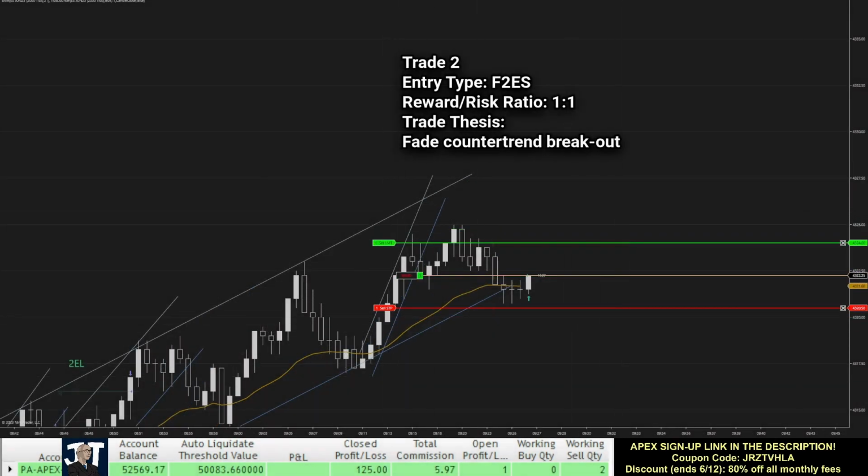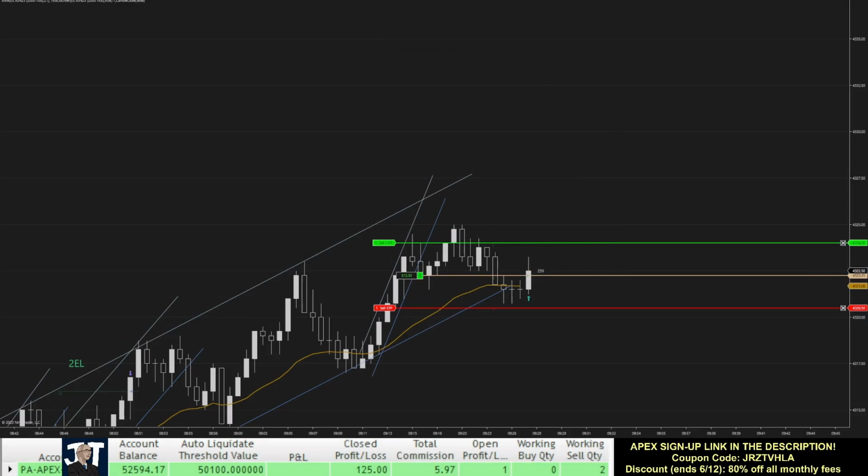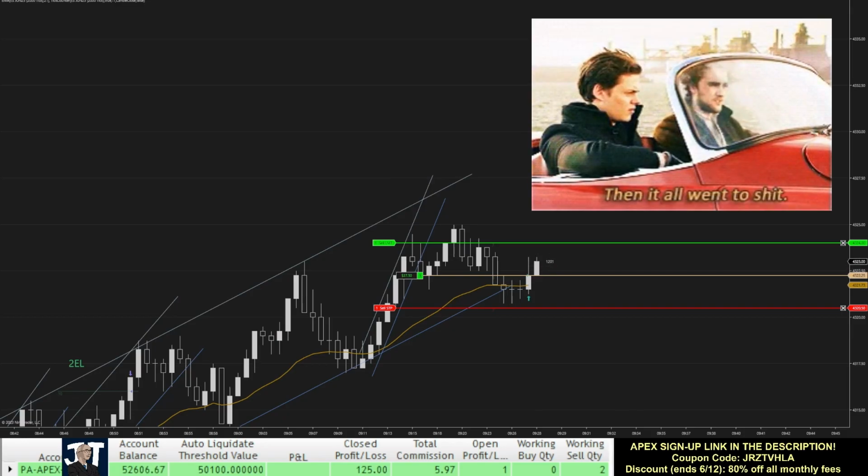Basically the same setup as the first trade. I faded another counter trend breakout with a small long scalp here. These are great examples of micro two-legged pullbacks working out, but things are about to take a turn for the worse.